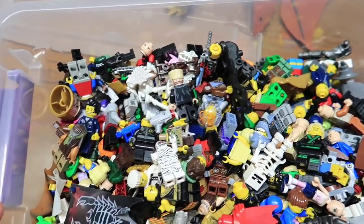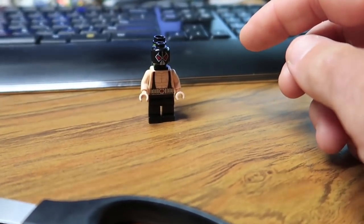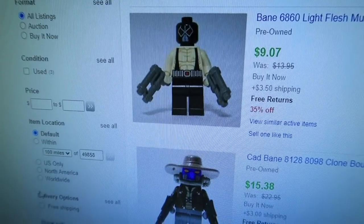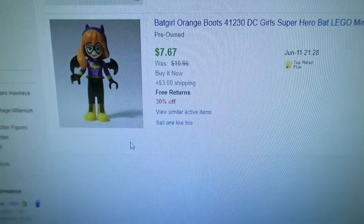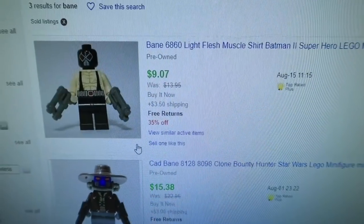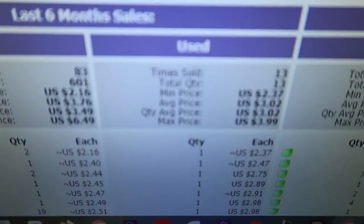So we'll go through this. First guy up, I know I already have him for sale. I just sold him, and I just relisted him. This is the one without the backpack thingy. But why do I sell it on eBay? That's what that sells for. Apparently all those were in the same set. No, I just put in Bane. Okay. And here's this one, used. This is what it sells for on Bricklink.